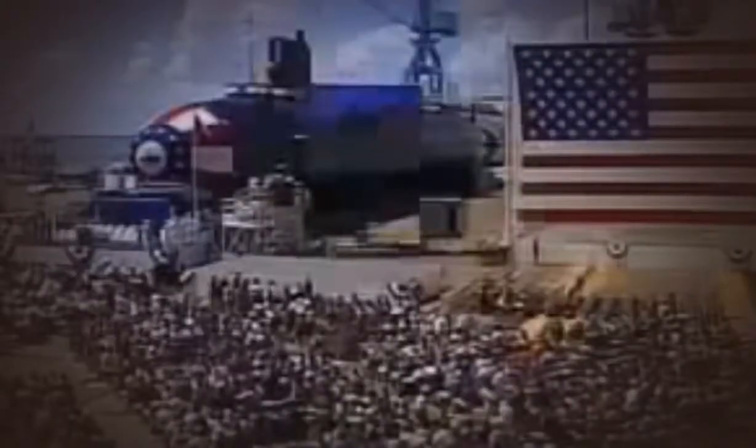After 5 years on the factory floor, 1 million parts, 1,000 miles of fiber optics and cables, 14 million hours of labor, and over $2 billion, the USS Texas is finally ready for action.